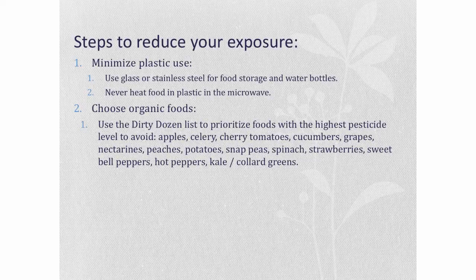Choosing organics is really helpful to lower your chemical load. I like to use the environmental group's Dirty Dozen list as a guideline of which ones to prioritize, and the list does change year to year.